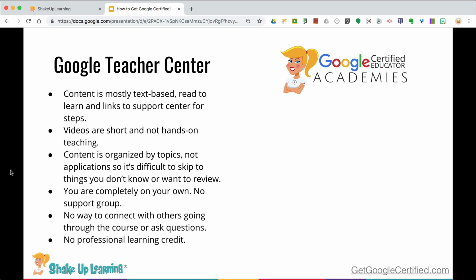And they do not offer any professional learning credit, nor do you get credit for actually passing the exam. So the exam will give you the certification, the actual certificate, and the badge, but there's no hour credit or CEUs or anything that's connected to that.